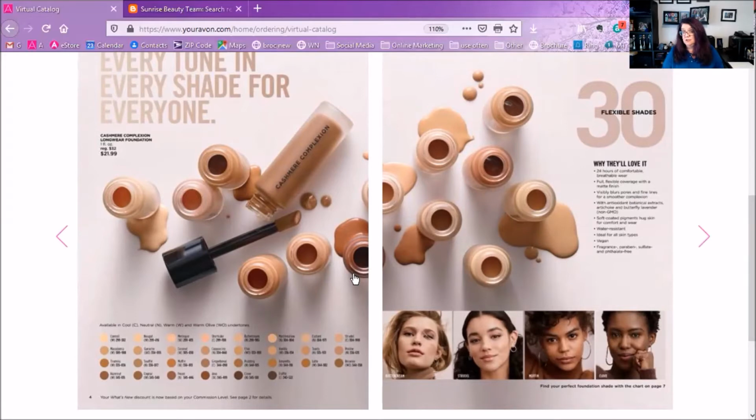But it's also not in my budget to do 30 testers of a foundation. I might, if I'm going to see customers regularly and be using these to help them check out what color might be right, look at my customer base, see what shades I tend to sell the most of. We've got 4 different undertones and 4 different levels: light, medium, tan, and deep, and then we have cool, neutral, warm, and warm olive. So I might pick one of each combination.